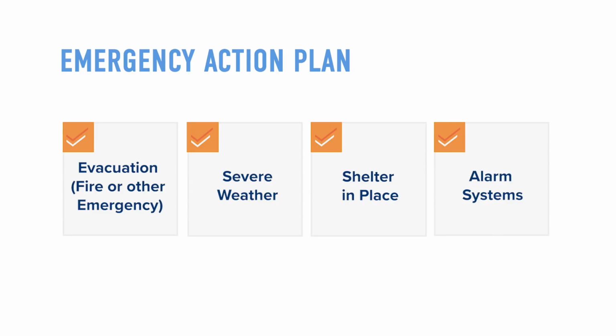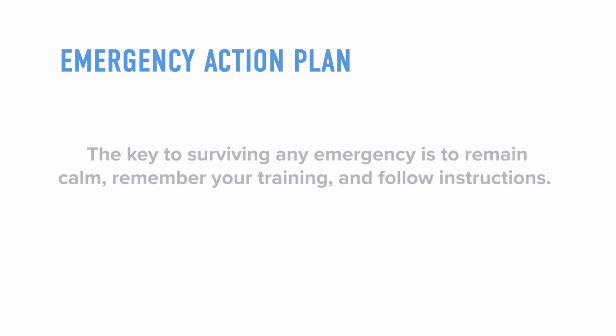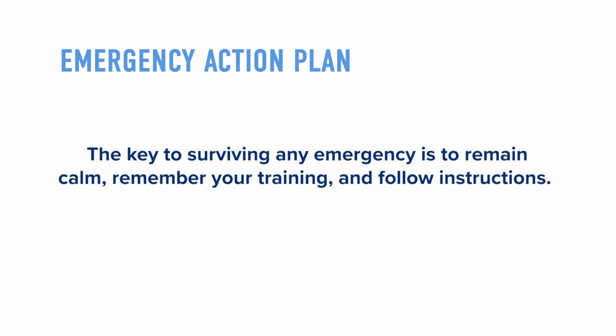Examples of blocked exits may include snowdrift during winter months, construction debris, and improper storing of materials. If exits are found blocked, immediately remove the debris and contact plant management. The key to surviving any emergency is to remain calm, remember your training, and follow instructions. If you have any questions or concerns with regards to the emergency action plan, please contact your Division Safety Manager.